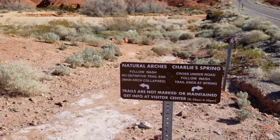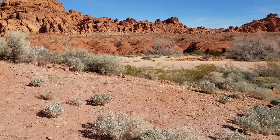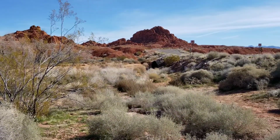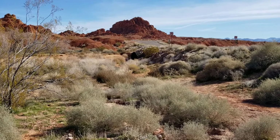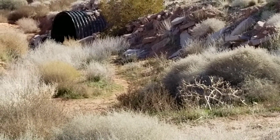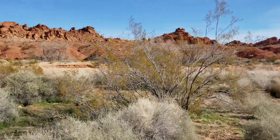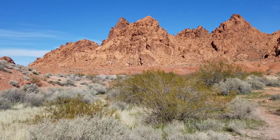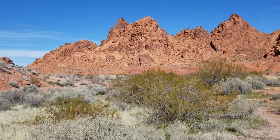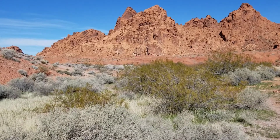What I'm seeing is that there is no definitive trail end, so let's just take a look and see what we find out here. Looks like we head up the wash. The other direction is Charlie's Spring Trail. We passed through that little tunnel up ahead, and instead now we're going to head up this wash. It's a 2.5 mile trail each way, so we'll just gauge where we should be in about 2.5 miles, about what time it would be, since there's no definitive end to this trail. And we'll look around at arches.